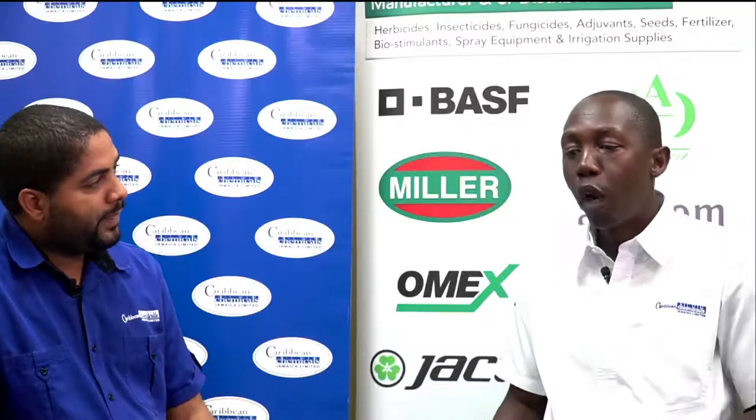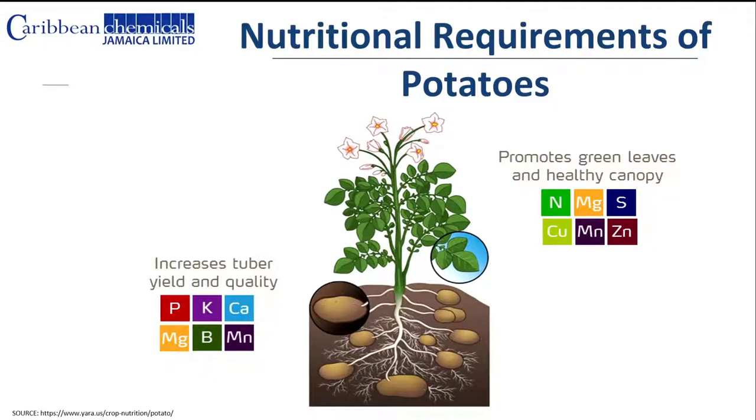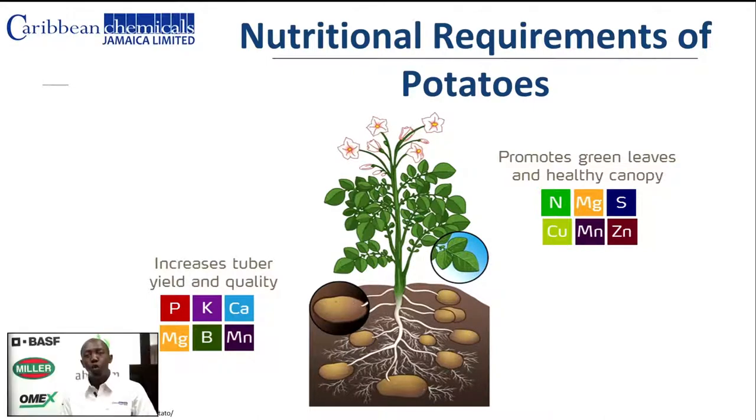Indeed. Now, what you're seeing here on your screen, farmers, is a pretty depiction of what your nutrition package must look like. Here at Cameron Chemicals, we're talking about a total nutrition program, one that is going to be giving the plant all that it needs. While you might get an analysis of sorts, what the plant literally needs is 17 minerals to grow and to develop. 3 are coming from the atmosphere, so the other 14 must be supplied.